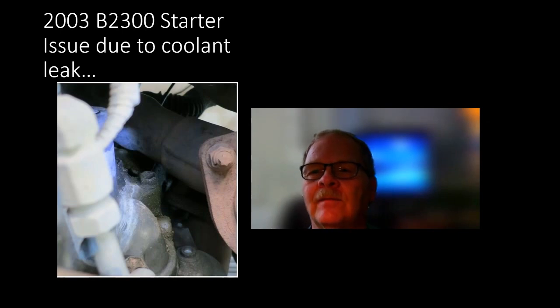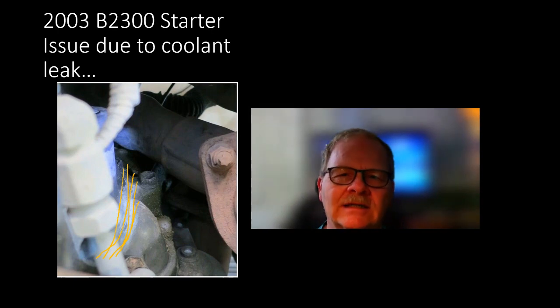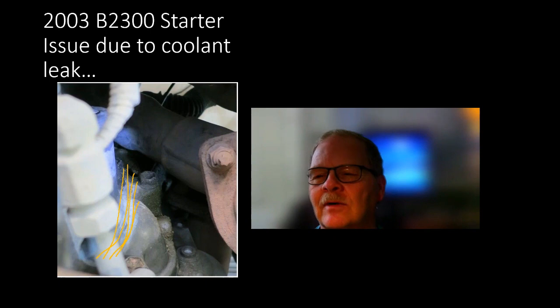Anyway, the B2300 that belonged to the maintenance man: he came and said, my starter's acting up and it's not doing right. When I raised it up and looked under there, I saw this coolant leak. See that path where the coolant has been coming down? It had been dripping all over his starter, and the reason his starter failed was because he had a coolant leak. If you miss that and just pop a starter on it, they're going to be back saying, I've still got a problem. So we had a cause and effect relationship here, where the coolant leak was causing the starter to fail, and that's what we had to deal with.